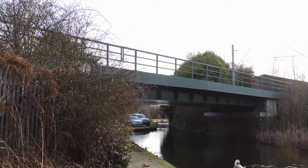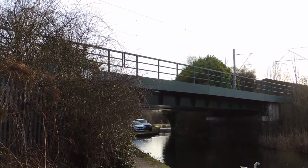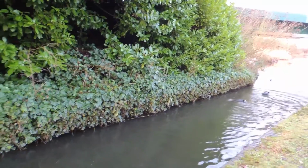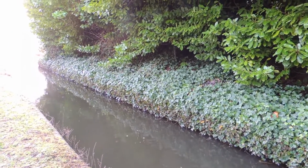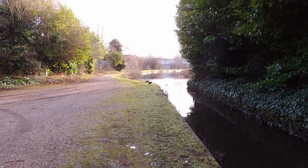At this point, the main railway line between Birmingham and Wolverhampton crosses the canal. Just after the railway bridge, the canal narrows to what is called a gauging stop, where narrow boats would once have been assessed for tolls. You can see it widens out again up there.